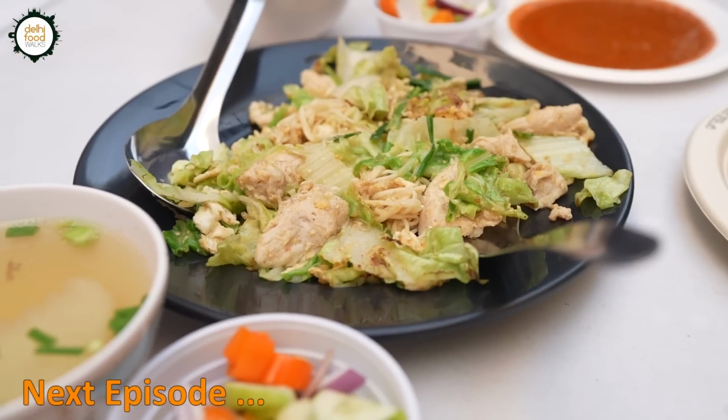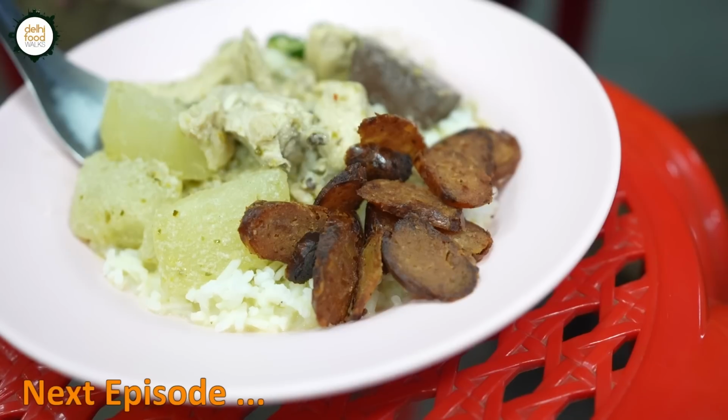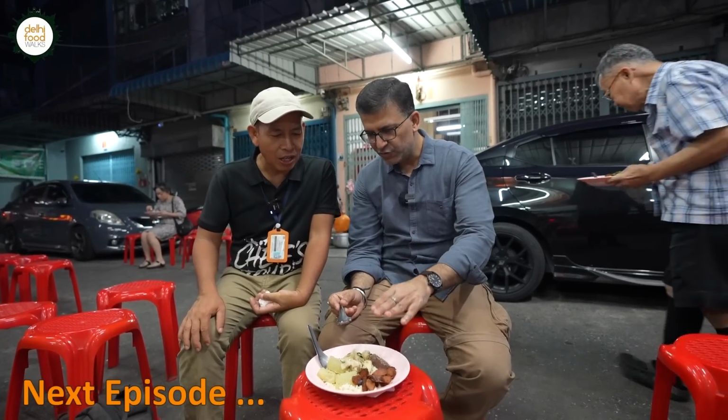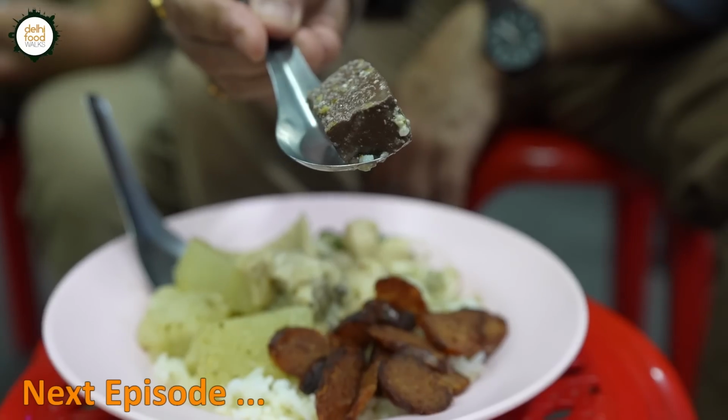We have sukiyaki. Chicken satay with peanut sauce. Here we have Thai chicken curry with rice. It's a green curry, where we have chicken, winter melon, pork sausages, and chicken broth, chicken blood.